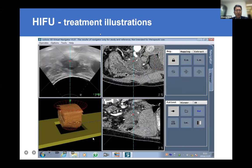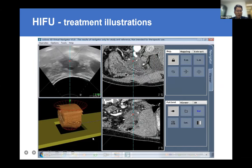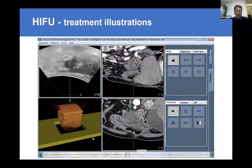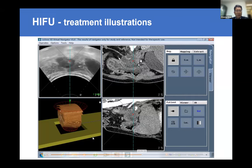Here we have our videos of the HIFU process. Sometimes we use the fusion image to help us locate the tumor. Let me go fast. We can see inside the tumor after the HIFU the color is changing, but it is very, very slow.